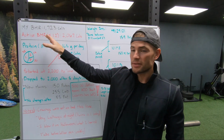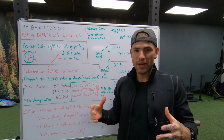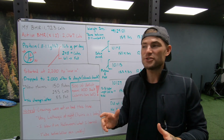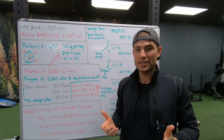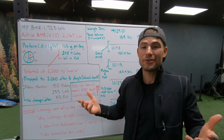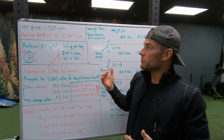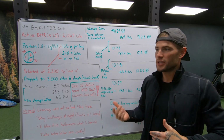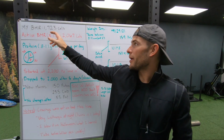So basal metabolic rate is the amount of calories your body burns at rest. Now, this is if you are completely almost bedridden. It's just the amount of energy it takes your body to function and do all the subconscious things that you do, like breathing, your heart pumping, all those things happening. Now, when you do your BMR calculator, you'll plug in information about your gender, your height, your weight, all of that, and then your age, and it'll pop out your number.